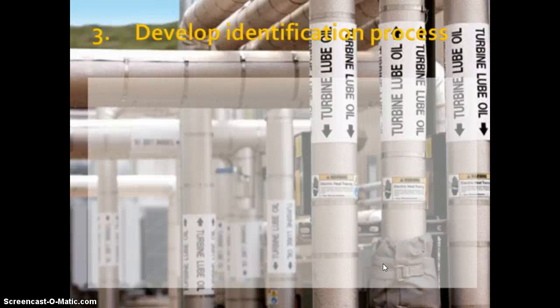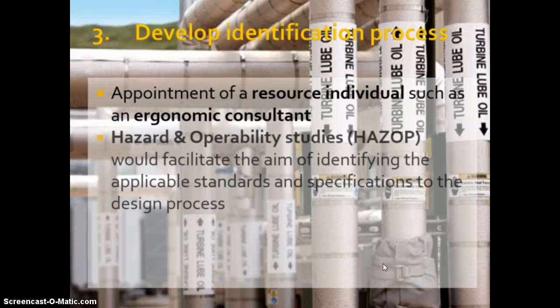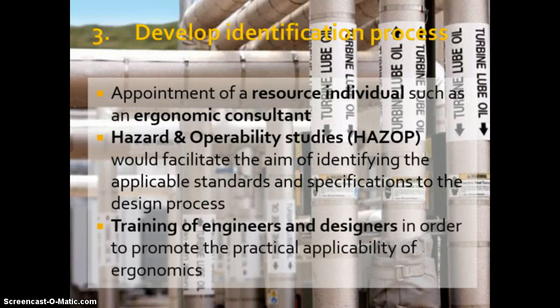Now moving on to the third: developing the identification process. This involves the appointment of a resource individual such as an ergonomic consultant. Their involvement in meetings and hazard and operability studies, a bit of a mouthful, would facilitate identifying the applicable standards and specs to the multivarious stages of the design process. Additionally, their involvement may extend to training of engineers and designers in particular, in order to promote practical applicability of ergonomic information, such as the use of anthropometrics, as we discussed previously.